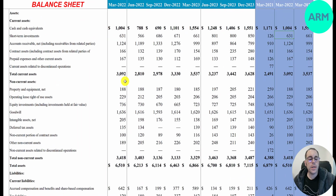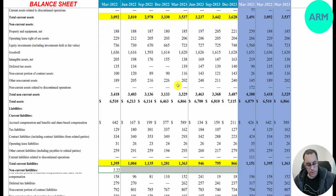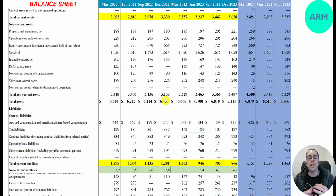Let's look at the balance sheet. This is their current assets, and this is their current liabilities. Let's calculate their current ratio. So their current ratio is pretty high. It's at least a 2. So they can easily cover their current liabilities with their current assets. This should give you comfort the company can pay their current debts with their current assets.